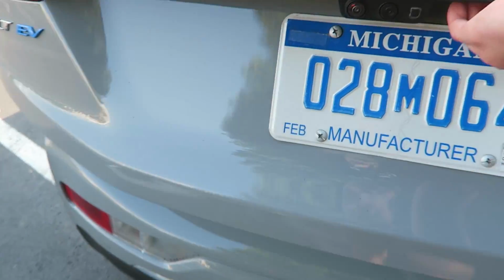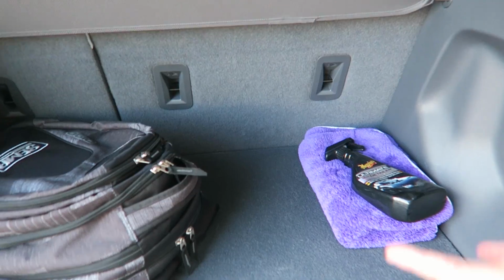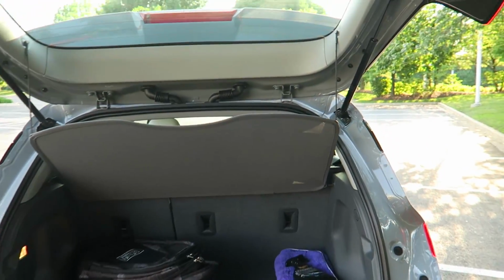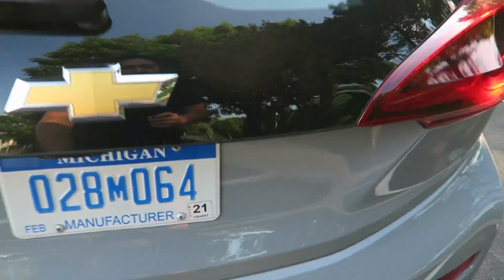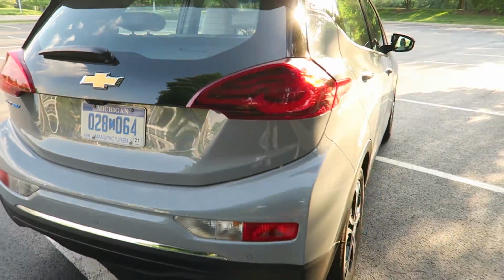It is also a hatchback, so I can open it up back here. That's the trunk space. It's not massive. We've got detailing stuff, a backpack in there. It's about the size of the rear hatch space. But something interesting is this is also all glass. This rear windshield extends all the way down here with the emblem on it. That's all part of the rear windshield.